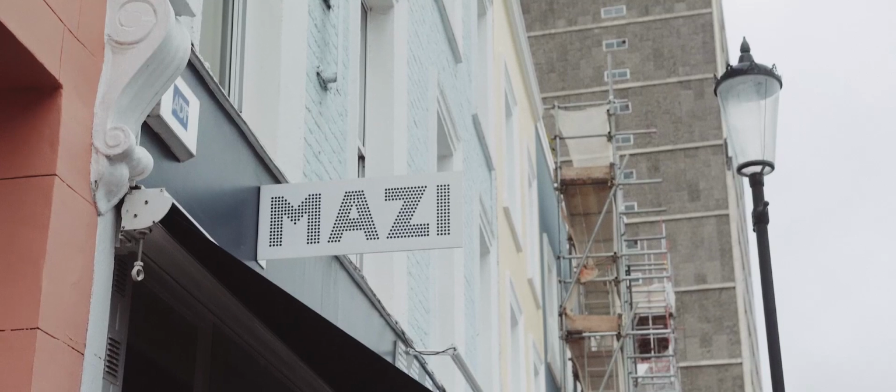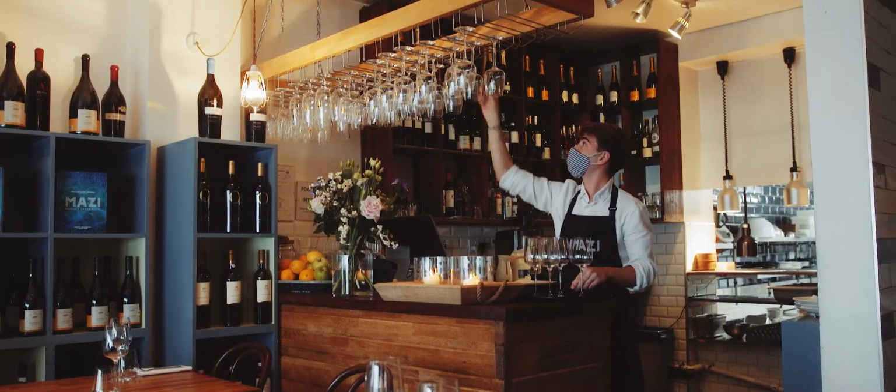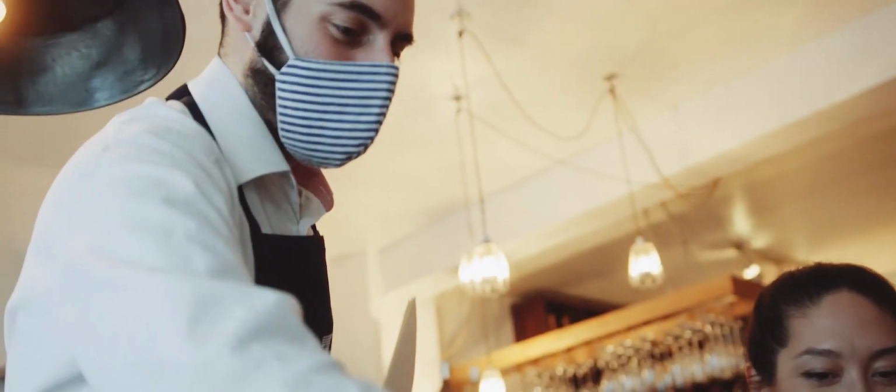One of the easiest ways to lure my East London friends over to Notting Hill is with one word, Mazzy. Easily the best Greek restaurant in London. Welcome to Mazzy.